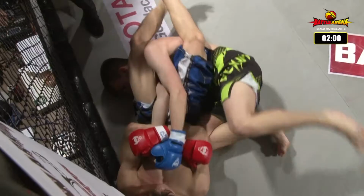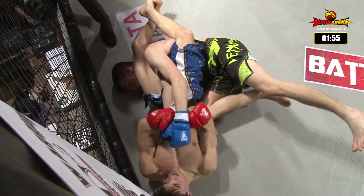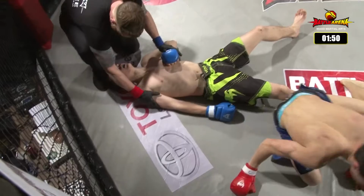Now David's dropped down for the armbar, but he went the wrong way. He should have gone the opposite way. It looks nice and tight. The arm looks very bent from where we are. And that's it, he's got it. That's it. It's all over.